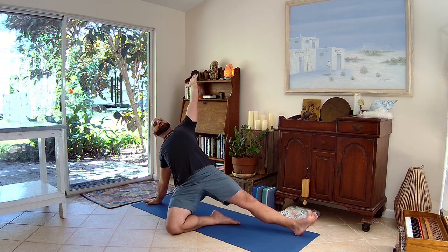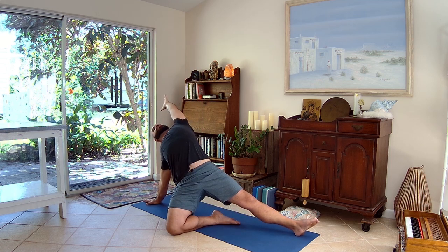Slowly coming back up, letting your right hand come down behind you, left arm lifting up towards the ceiling. You can find a light heart opener here, chest lifting up towards the ceiling. If you want to work a little bit deeper, you can press into your right knee and let your hips start to lift, opening through the whole front side of your body.